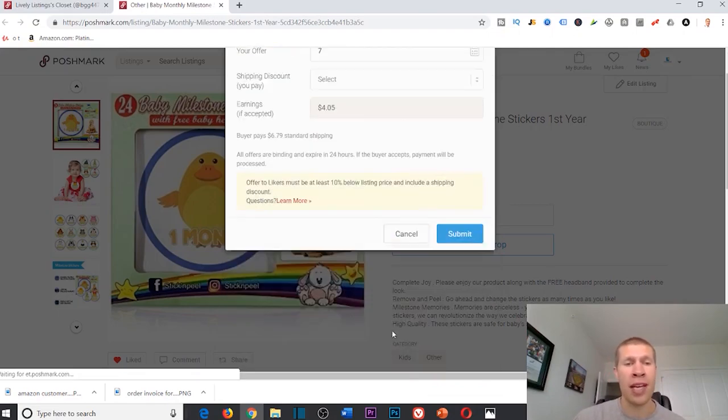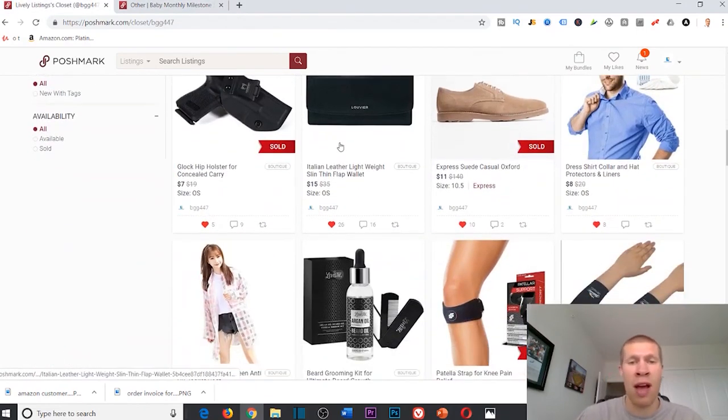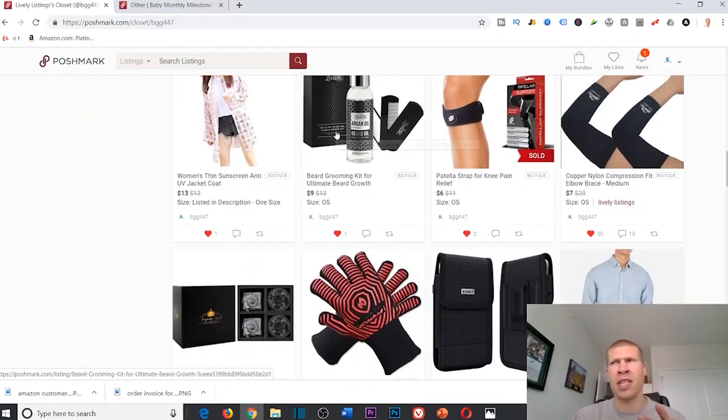I've been utilizing this a lot lately, and you can do this on pretty much anything whatsoever. Just keep in mind that you have to offer discounted shipping. So you can offer free shipping, or you can offer just $1.79, I believe it is, for shipping too. But you can do this on any listing in your Poshmark closet to help you drive more sales and flip products a little bit faster. A great method, like we always talk about, is listing them somewhat high, accumulating likes on those potential listings, and then making offers to likers here and there.